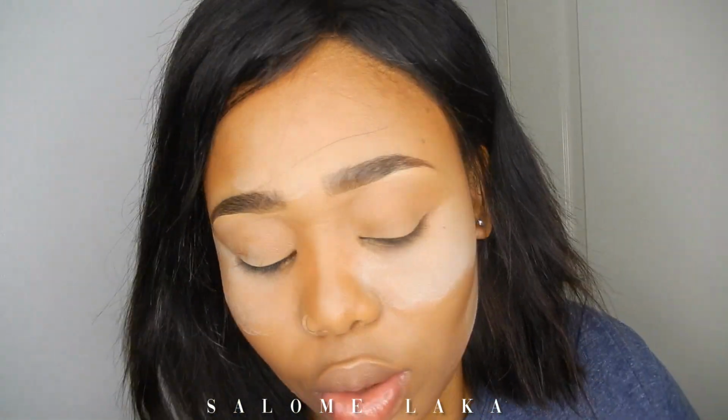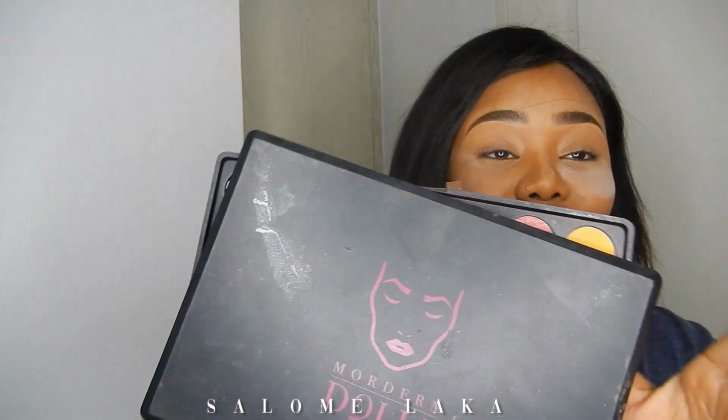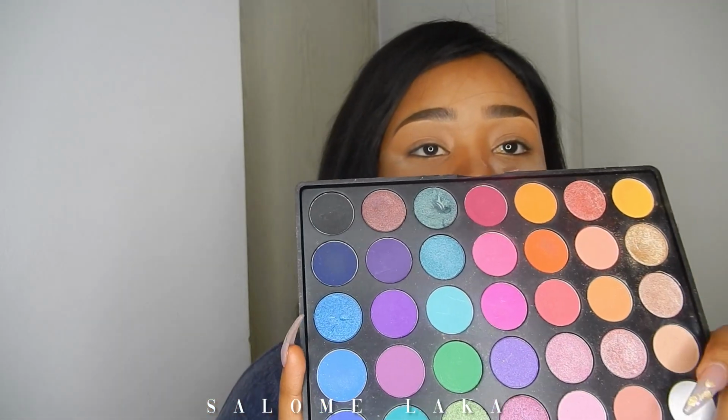Let's start with the eyeshadow look. I'm going with a very greenish eyeshadow. So next up, I'm gonna go in with this eyeshadow palette. My eyeshadow palette is not great, okay guys, so please don't judge me. So I'm gonna go in with greens. I'm gonna play with the green.